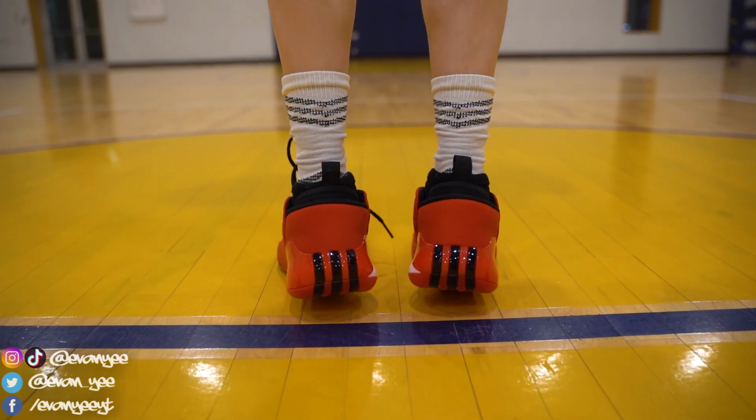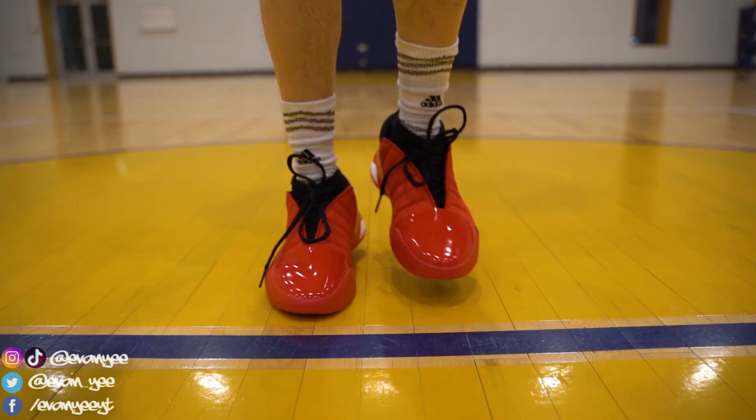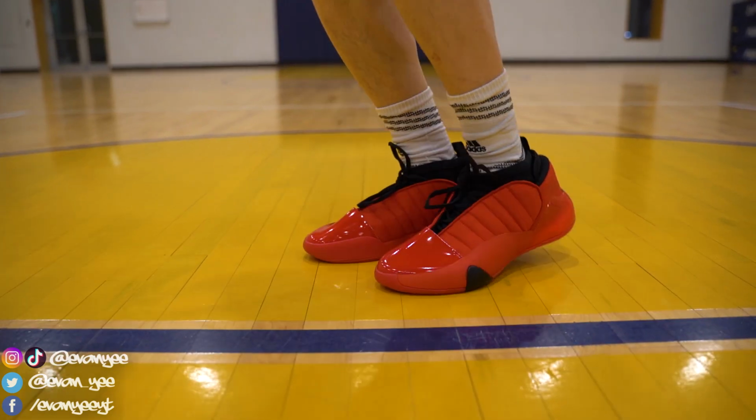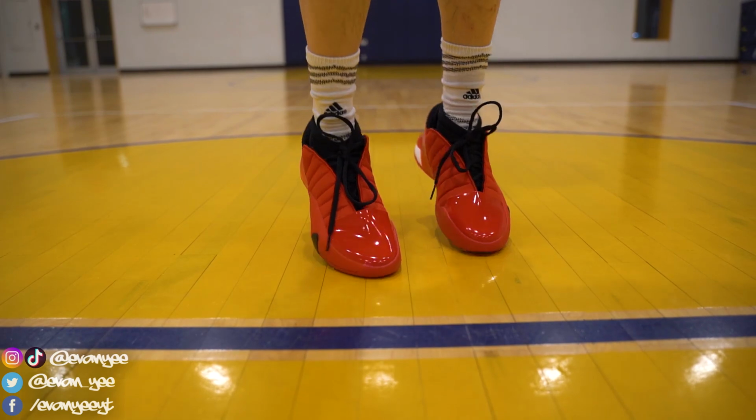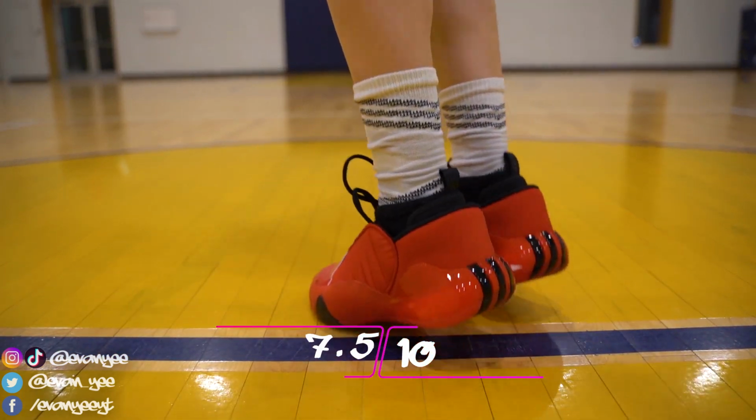Only thing is, they're not the most lightweight sneaker. And remember how I said it's like wearing a Moncler jacket looks wise? Well, it feels like that too, because it's hot as hell in this shoe. Size and comfort rating 7.5 out of 10. Definitely deducted points because of the weight and the breathability.